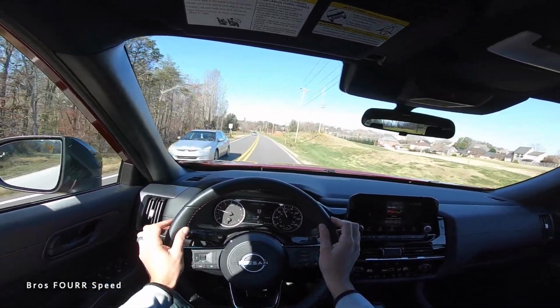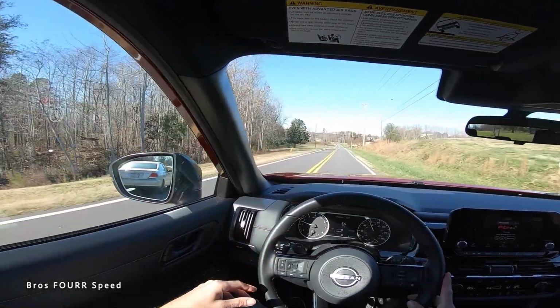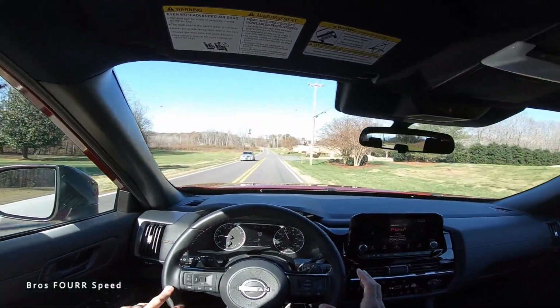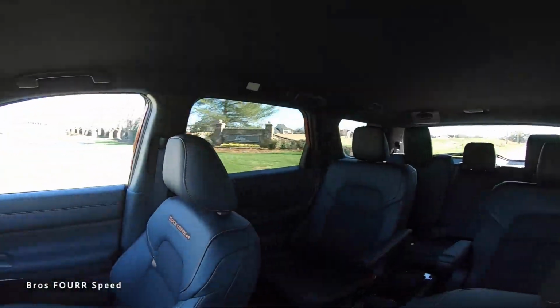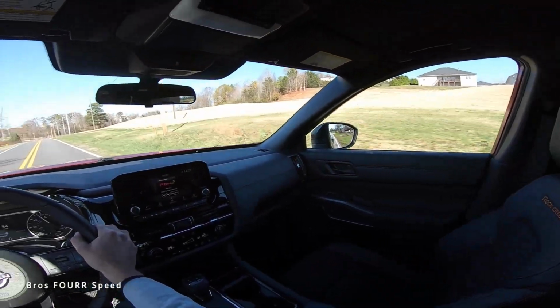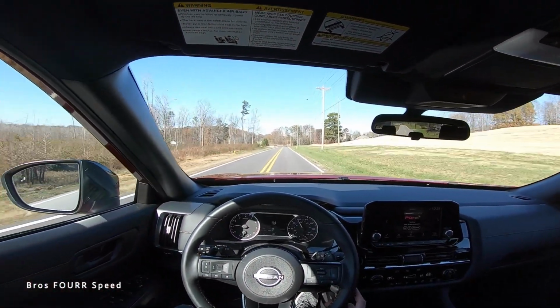But on-road is nice. Steering feel is really good. Great visibility all around. And I love how in that third row, you can put those seats down and fold the headrest out of the way. Because right now they're kind of in the way. But of course, if I were to fold them down, even better visibility. So definitely good for just normal driving.